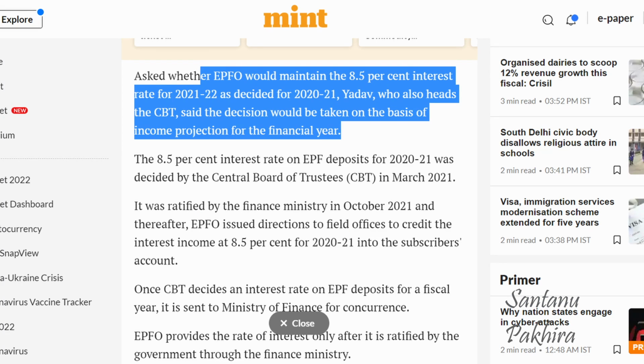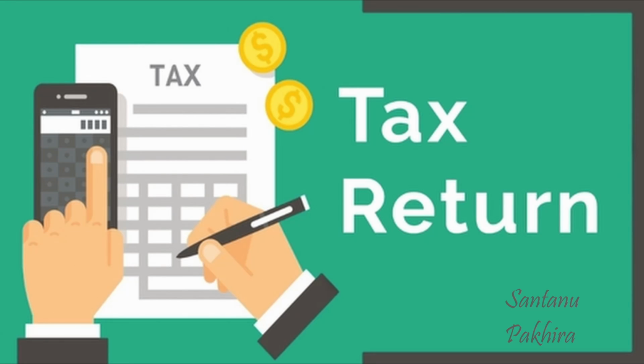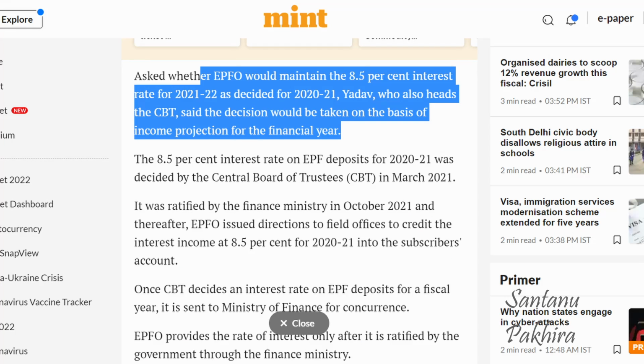Of the 12% that you pay, you don't have to pay tax on up to 1.5 lakh rupees per year. And the amount that your employer pays on your behalf, you don't have to pay tax on any of it. So you save a lot of your income tax if you invest your salary in EPF. Once you invest in EPF, you earn an interest of around 8.5% on your savings. The exact interest rate is decided by the government every year and may fluctuate a little, but for financial year 2020-2021 it was 8.5.